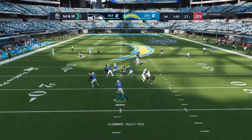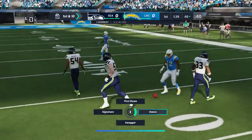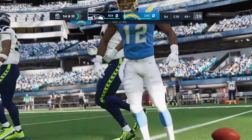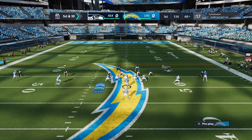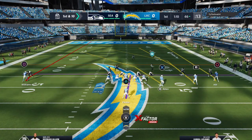On 1st down, it's Herbert. And this one complete to Reed. And he'll be taken down. A solid gain of 27. So from Seahawk territory now, it's 1st and 10 at the 46-yard line.